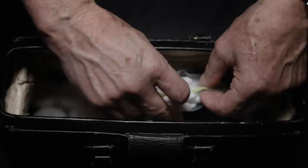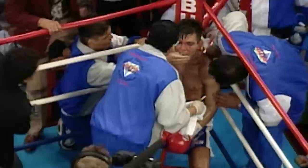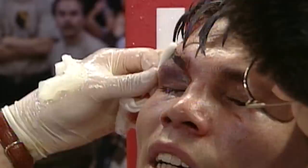So once the bell rings, let's say he's cut. I'll meet him wherever he's at. If he's at the other side of the ring, I'll apply that pressure and walk him back towards the stool. I'll sit him down, and during that time, I'll get my swab that I have on my wrist wrap, and I'll apply it there for 10, 15 seconds.